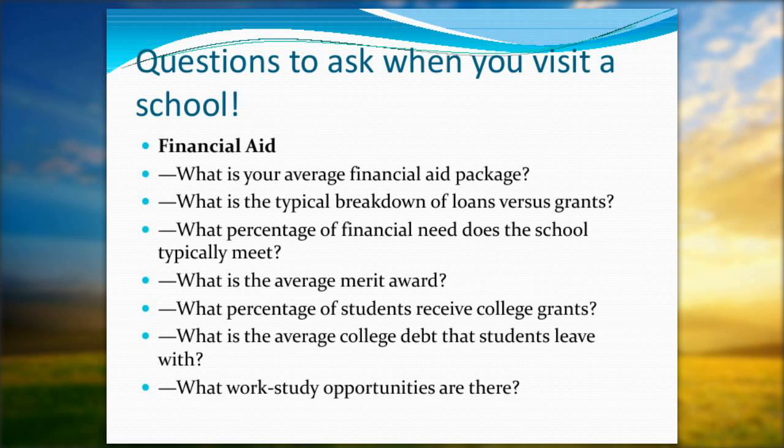Now, if you get to meet with financial aid, some questions you might want to ask are, what's the average financial aid package? What's the typical breakdown of loans versus grants? If the typical financial aid package for a $50,000 tuition school is $45,000, woo, that's great. But if the typical loan breakdown is $44,000, that's not so great.